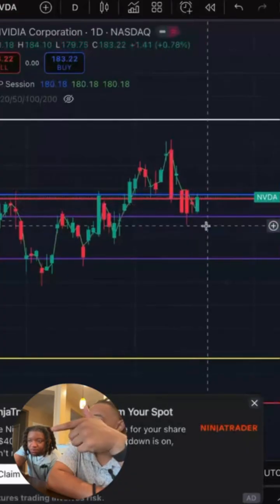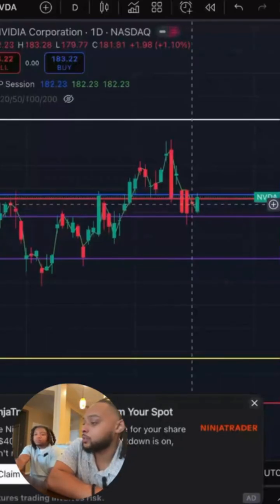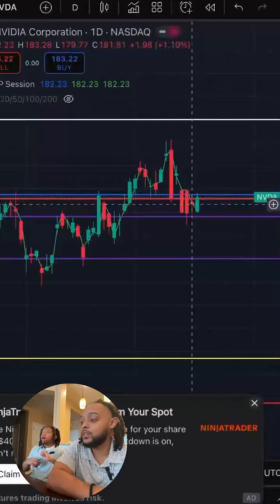And that red candle was last Friday too. If you guys remember, we had that nasty drop last Friday when he announced triple tariffs on everybody. So it's always important to understand. We tell you guys this all the time, right? Understand what's going on in the market so that you can use that accordingly.